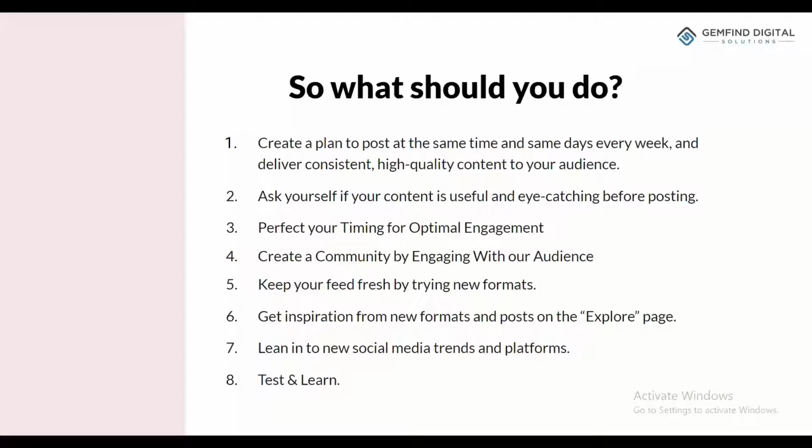Ask yourself, is the content eye-catching? Is it useful? Are you creating value? Are you a trusted voice? Before posting it, you don't just want to post for the sake of posting. It really wastes your time. It wastes the followers' time, and you lose followers that way. So you really want to be thoughtful in what you're putting out there.